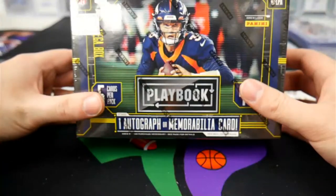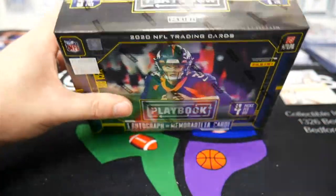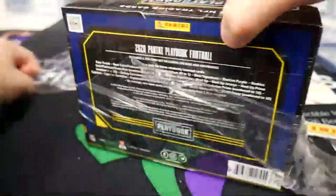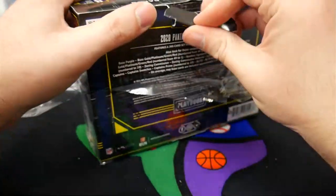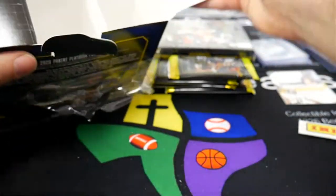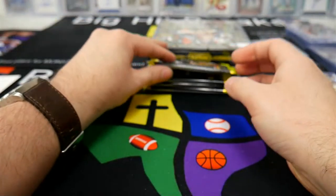Next up, we are going to do the Playbook Mega Box. Guaranteed one hit out of here, one autograph or memorabilia card. Up so you can see nothing else in there. All right, got four packs of Playbook here.